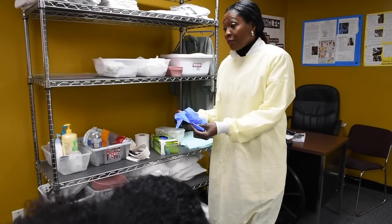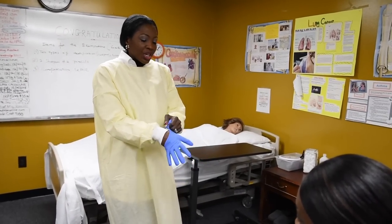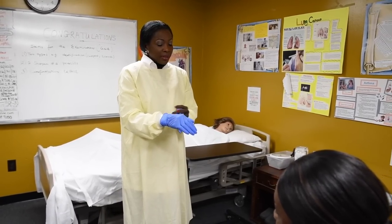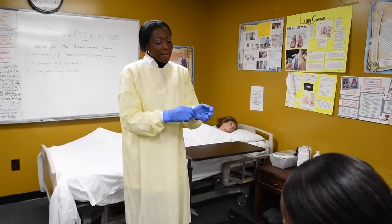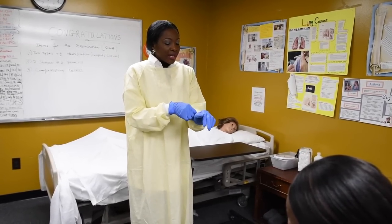Then it also said for you to don gloves, all right? Watch and learn. We've been putting on gloves throughout the demonstration. But in this case, it has to cover the sleeve of your gown, your isolation gown, that is. So try to tuck this in.